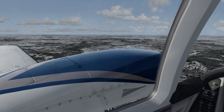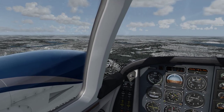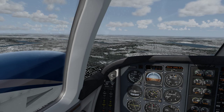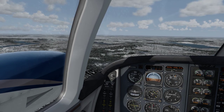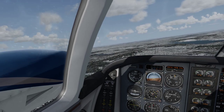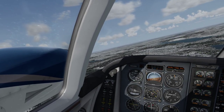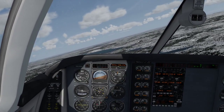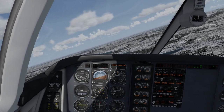Okay, we can square the base. Actually, you know what? Approach, I'm sorry, I don't have the airfield just yet. 66 November, Roger. Turn right heading 060, and we'll report the field. 66 November. Yeah, that's going to be hard to square off if I don't see where it's at.